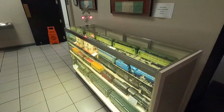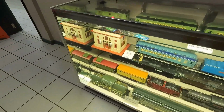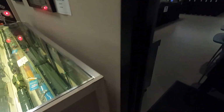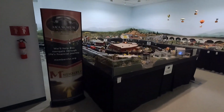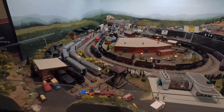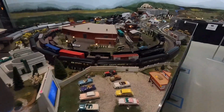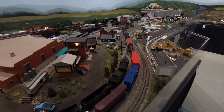And also down here they do have a railroad train collection. Different type models of trains. And it looks like they're all in this room here. Nice train track setup here. Very nice. And there's the trains. Really nice setup here.